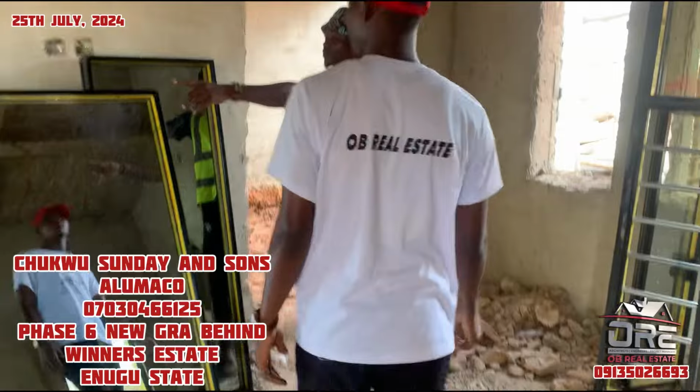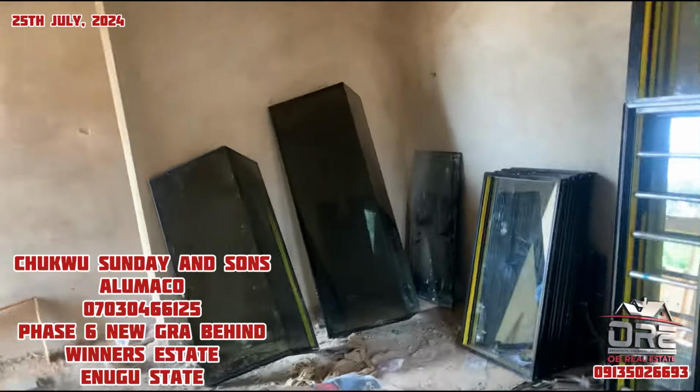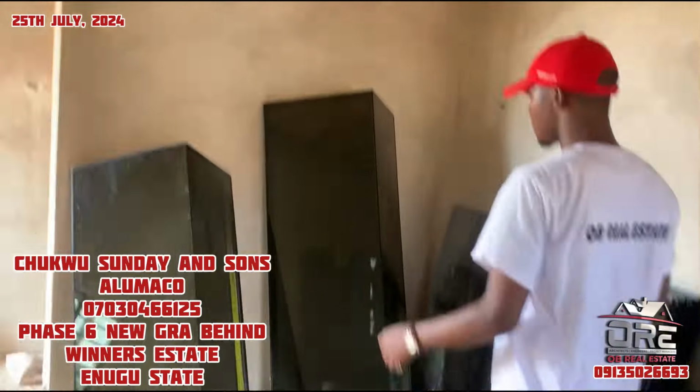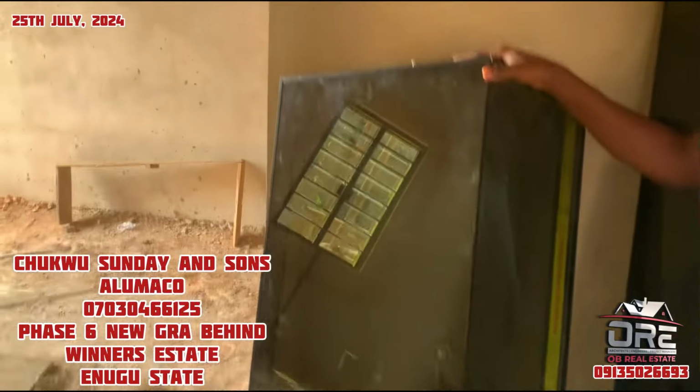Like this L form now. This L form now is someone that has this window. This window is not being installed here. This one now is going to Goshen Estate. Yeah, that is a new artisan. The frame is outside. Okay.